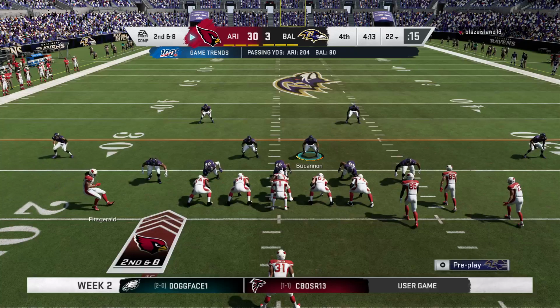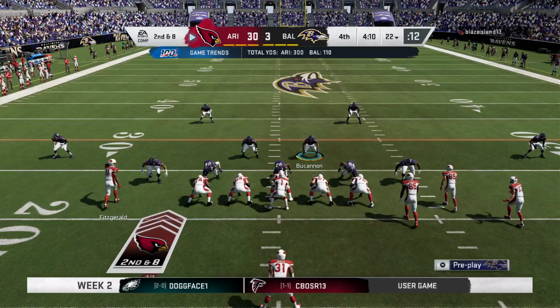Tight dog, tight dog, tight dog. Wide set. Wide, get wide.